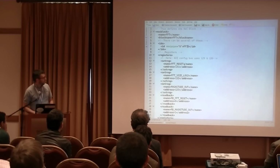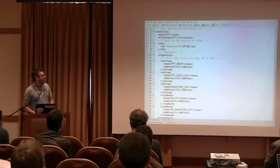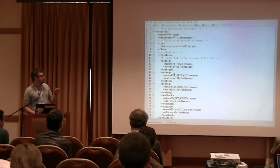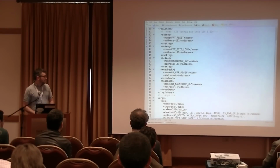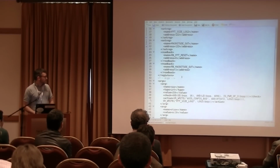The FFT reset register is the one that's called 131. After we've done this, we never need to go back to this numerical value. We define it once, and we call it FFT reset. There are a couple of other registers. This is the FFT size, and we also have readback registers where we can query information from the block, and we might be using them as well.